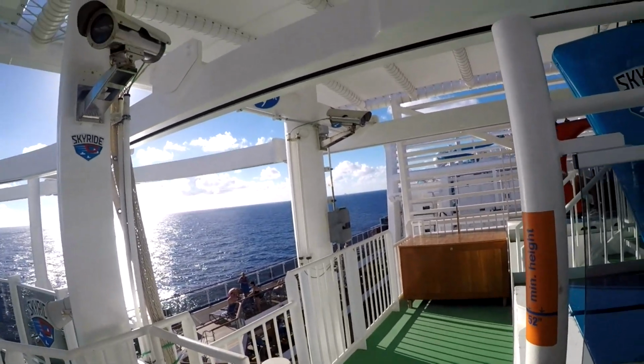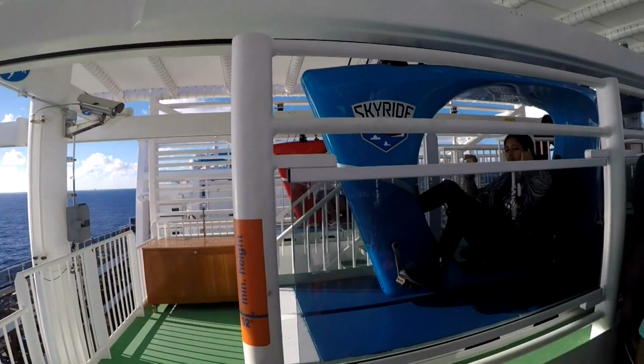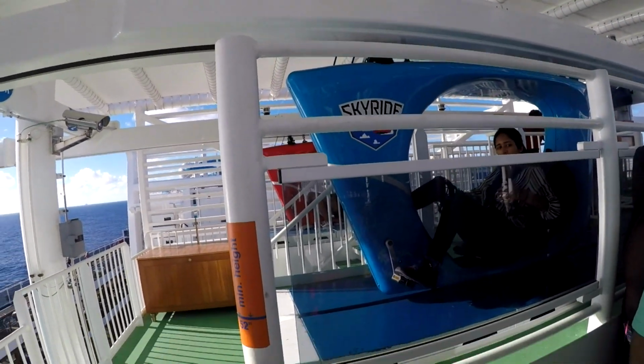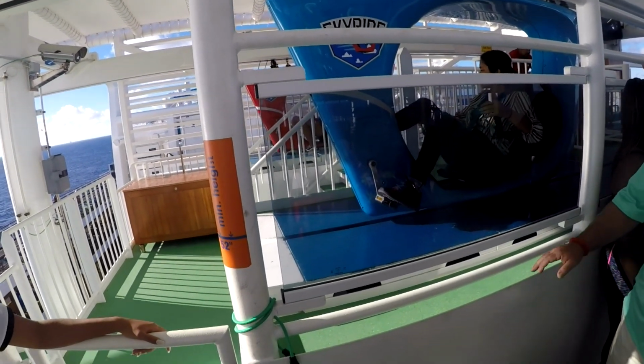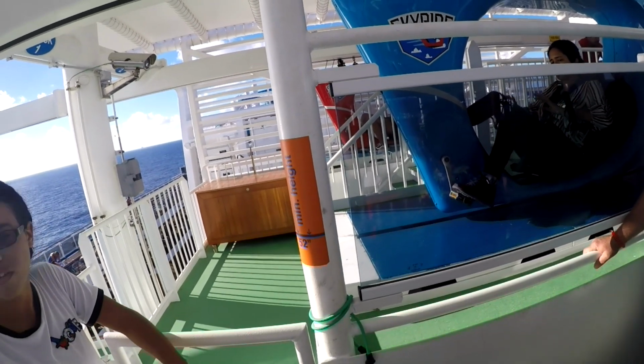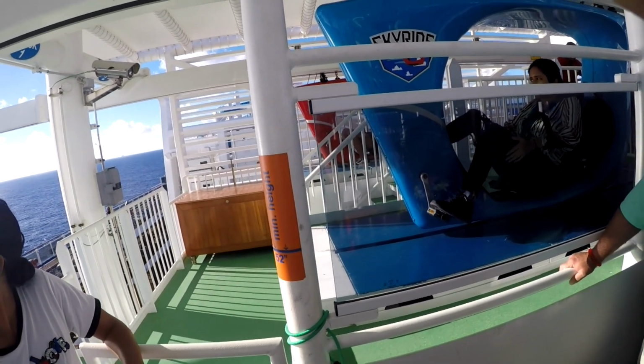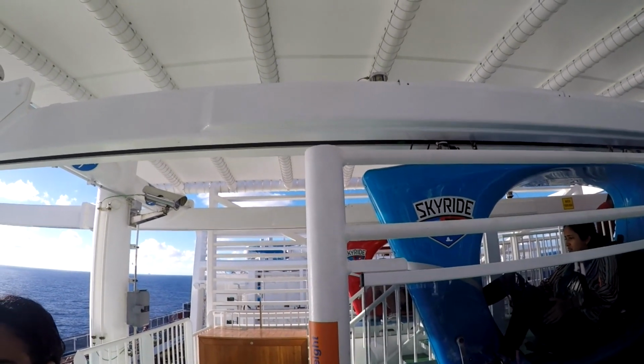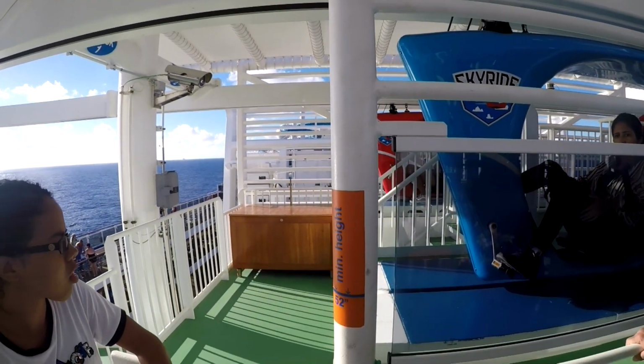10 things you really need to know about SkyRide before you do it so you can be ready. Plus, I'm going to share a secret or two about SkyRide that gets you ahead of the game. The GoPro camera is strapped to my forehead, so what you see is what I see on this ride from start to finish.